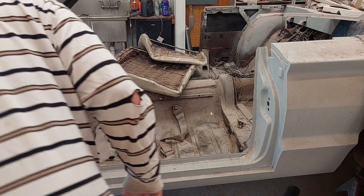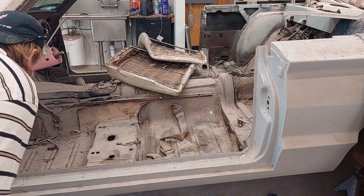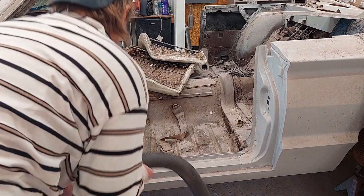Alrighty, so got a little bit out of here already. I'm going to get in here with the vacuum, make sure I don't suck up any bolts that might be necessary. And again, my dad loves tearing body panels off cars. He absolutely loves it. He did it on the Cadillac, he did it on this one. So, here we go.